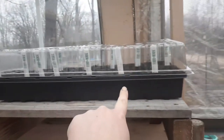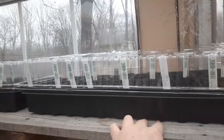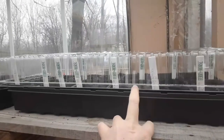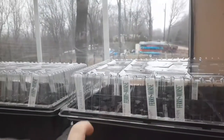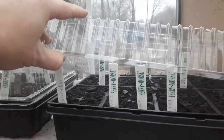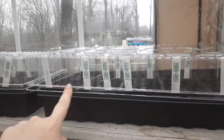Guys, we got them all planted. We only had 6 of these trays because the stores only had that many. We went to 2 different stores, but we're going to go back and get some more to plant some more. What we did was plant extra in each one of these cells. When they start to grow big enough, we're going to separate them out and get some more cells and let them grow up in their own separate little cells.